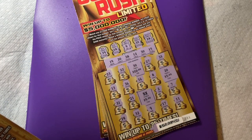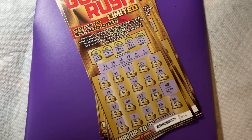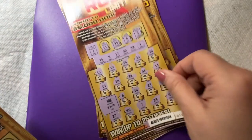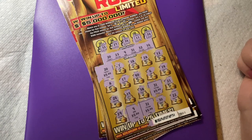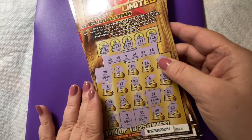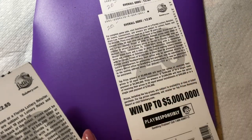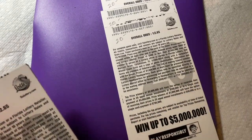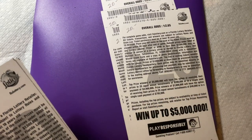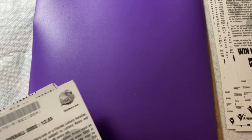1, 2, 3, 4, 5, 6. 7, 8, 9, 10, 11, 12. You know, on average for the book, it's usually 11 tickets. But we didn't get any big prizes, that's for sure. Well, let's see what we have. 20, 40, 60, 80, 100. So that's 100. I haven't counted them yet, so we're doing it together.